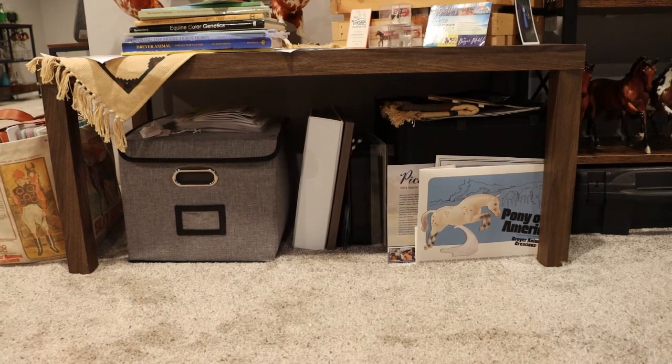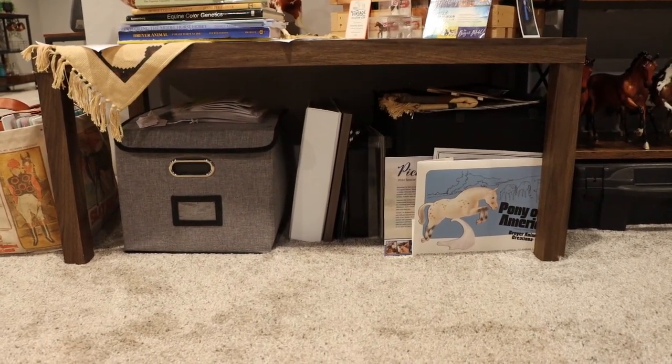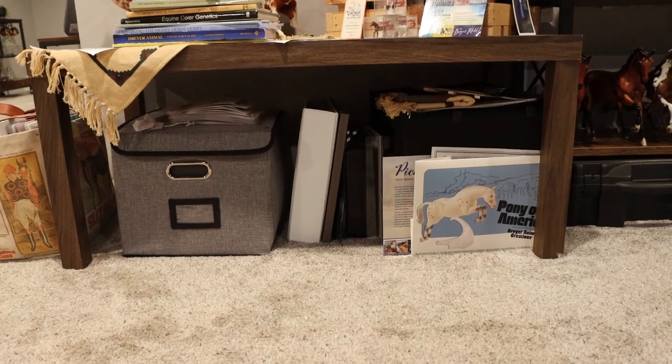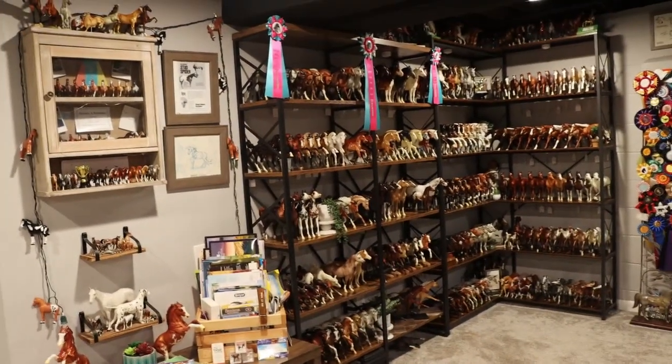And then below, the little filing cabinet on the left has all of my reference cards in it, and the black box on the right is Lightbox. So with that, we are ready to get into the actual models themselves.